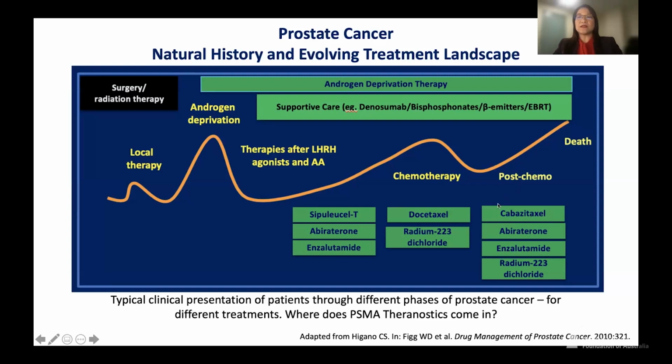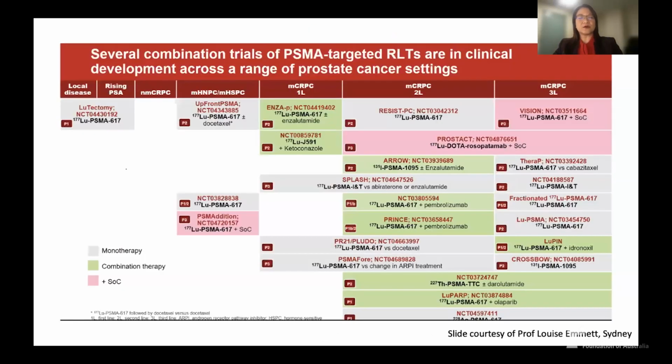But certainly it's time for us to look to see where it might be able to fit in somewhere along this landscape. This is just a quick sample of some of the trials that are already in the field, looking at where the lutetium PSMA treatment can be used either alone or in combination with other treatments. I will now hand over to Professor Nat Lenzo to talk about one of these trials for us.